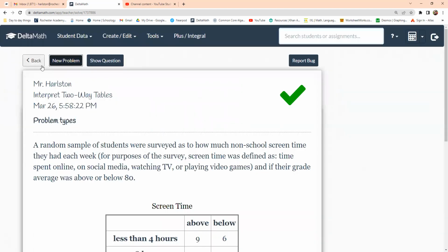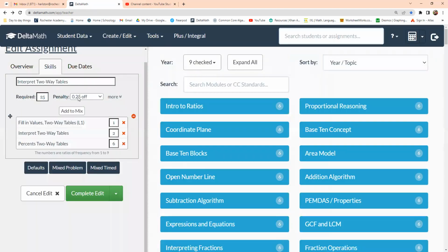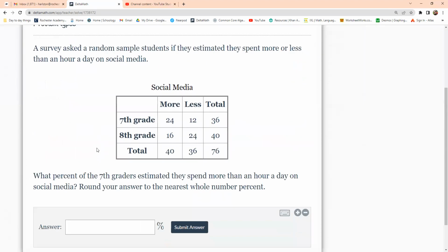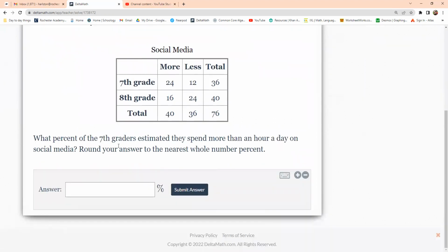And that's it. All right, now here is really what we're getting at right here. This is the meat and potatoes of what we're doing. Now, these are the kind of questions that are going to show up on the Regents, so you got to be able to do this. So first thing, now, notice we're back to that what percent. It said what percent of the 7th graders.